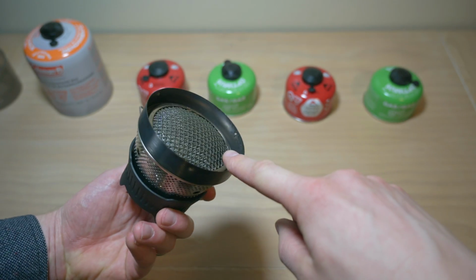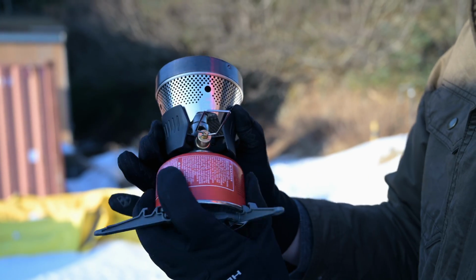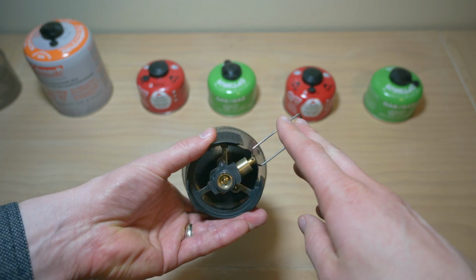The burner rim utilizes 3 pins that lock the burner to the pot. Moving along, we have a stove grip, which aids in removing the hot pot from the stove system. Finally, we have the flame adjuster assembly. I think my stove is having issues somewhere in the flame adjuster assembly.